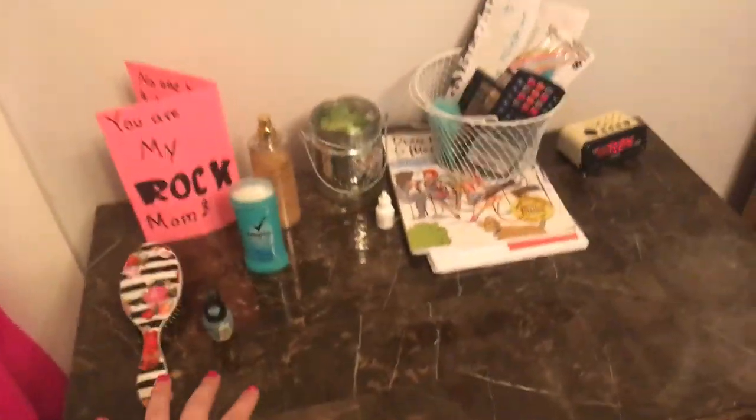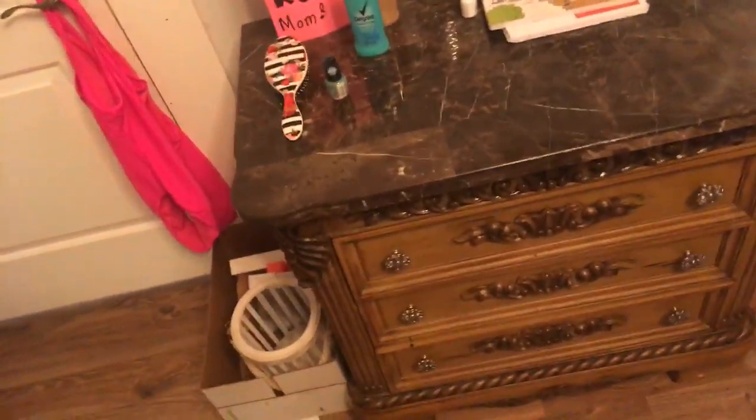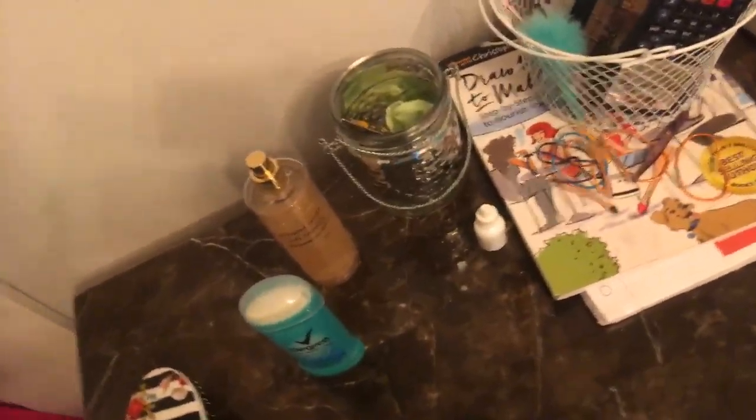So next thing, oh, I want to go this way. I think this is clockwise. Next to the box of all my room decor, I have my nightstand, which is kind of a hot mess right now. I didn't really organize it. I just threw it all towards the back and threw away the trash that was on it, which was a lot. But I have this card that I made for my mom, because me and my mom kind of share this room as our room, but she just sleeps somewhere else.